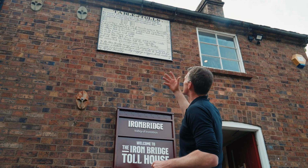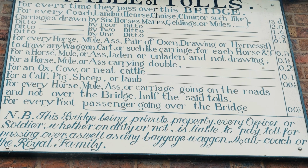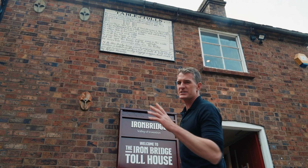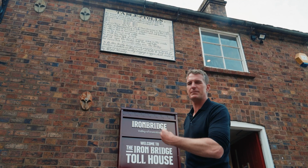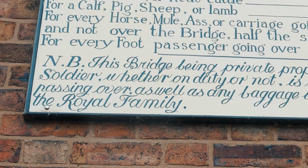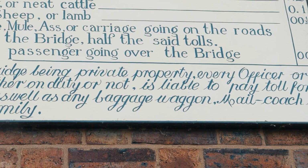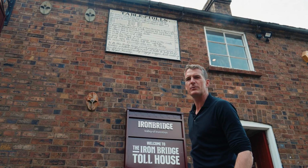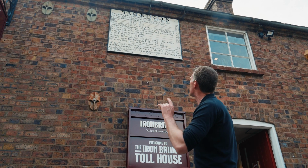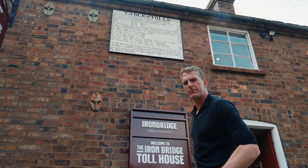And it gives you a great sense of the social history of the time, how people were travelling around. Look, for a carriage drawn by 6 horses, mares, geldings or mules, it is 2 shillings. And every foot passenger crossing the bridge has to pay half a penny or a halfpenny to do so. And important information here. This bridge being private property, every officer or soldier, whether on duty or not, is liable to pay toll for passing over. So no freebies for people claiming they're on His Majesty's service. And as well as any baggage wagon, mail coach, or the royal family.